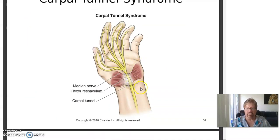Carpal tunnel, guys, is real common. When I first started practicing in the 80s, you saw it mainly in people that did construction work, carpenters and people that were hammering, but now you see it almost exclusively in people who are on a computer for long periods of time. What happens is that stuff shifts around in there and thickens, and you'll see people wearing one of these braces. It's called a cock-up brace. I'm sure they help some. Sometimes those kinds of things are of quite a bit of value.